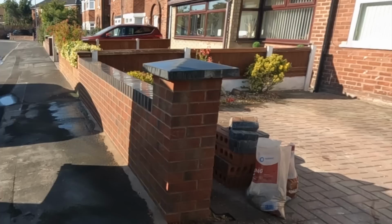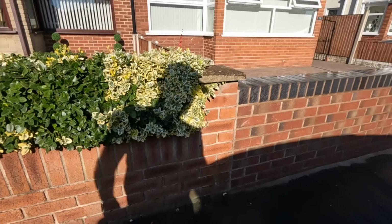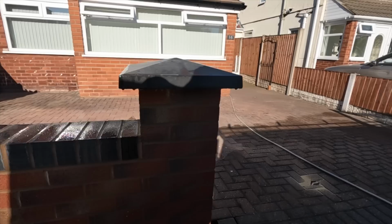There we go. Another quick try with this because the camera's been overheating today. There we go. Job done. Looks like it's been yesterday, it's gone off that fast. Just did a quick soak with the hose. Yeah, job done. Made up with that. Same start as the last one we did.